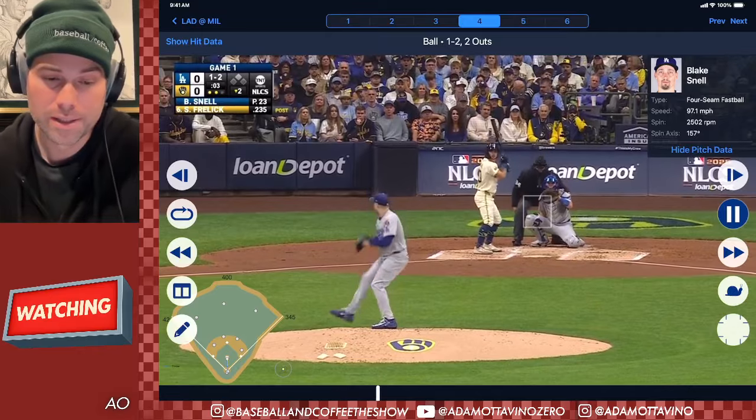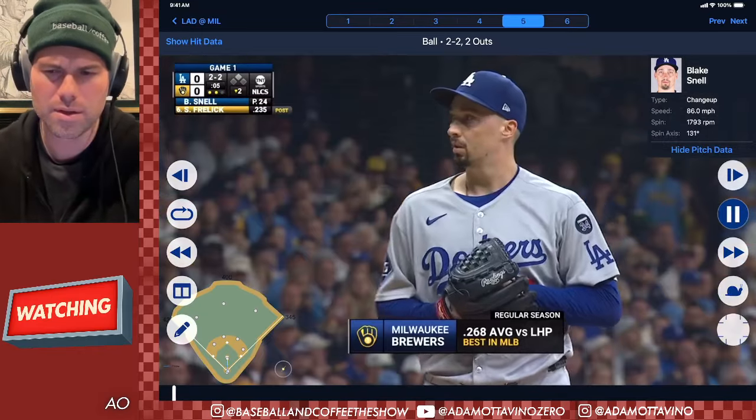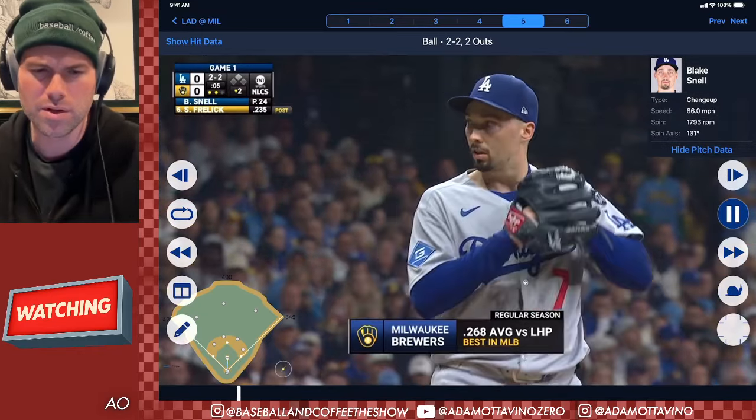But Snell jumping ahead here. Fastball up, ball. So he's throwing a combination of fastballs and curveballs so far. Here's a left-on-left changeup, basically an unfair pitch. Sal Frelick, no way you can look for this pitch. This pitch, he's about to dive for something on the inner half. Just kind of a defensive take, honestly.